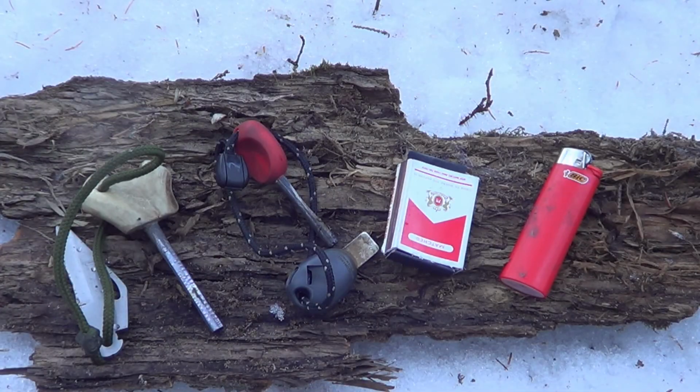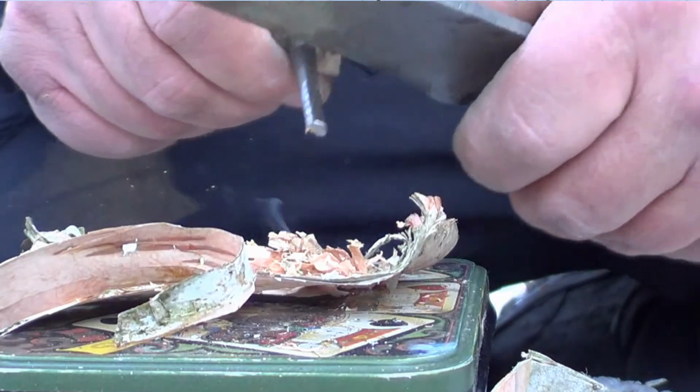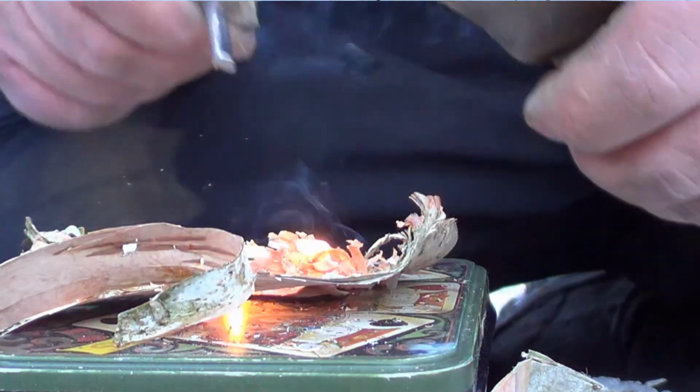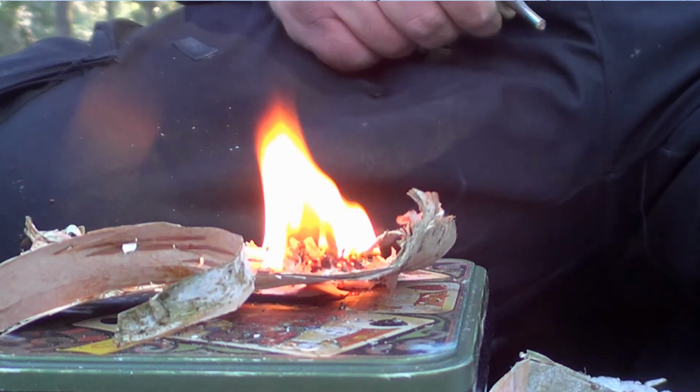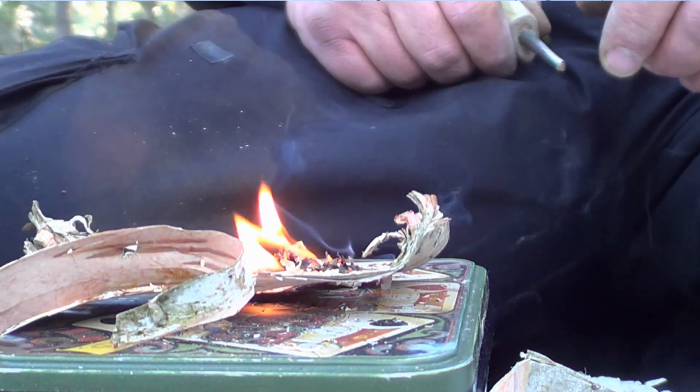The method I'm going to be using mostly today is with my ferrule rod. There's certain advantages and disadvantages to all these different fire building methods. Obviously, ferrule rod, you can get it wet. It's good for thousands of fires, but it takes more skill to find the proper tinder to get a fire going. I still have trouble some days, it just doesn't work for me.